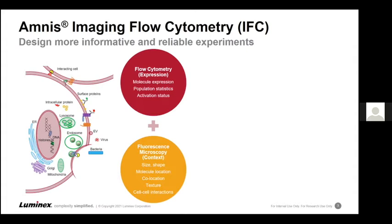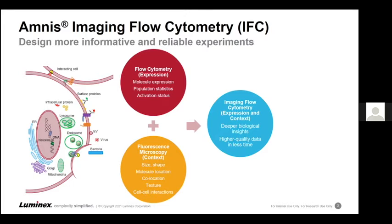but with Amnis, these tools are combined into a single tool that takes advantage of those strengths and extends them, while allowing those measurements to be derived from the same cell, which is unique to this platform. The results are greater than the two individual parts. This allows for deeper biological insights, for higher quality, statistically relevant data in less time. It allows you to make novel discoveries, learn mechanisms of action, and you're confident that the science is done properly and that it's verifiable.